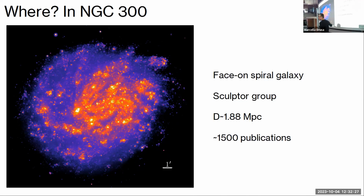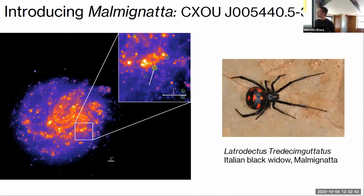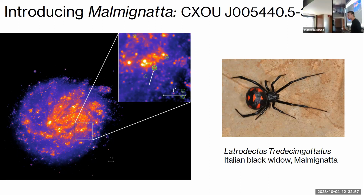So much that this is a stack image in the M2 band of Swift UVOT, a stack of 170 images I did personally, which was a pain. Let's go on. What is interesting for us today is this source, which is about 1.9 kiloparsecs from the galactic center of NGC 300. You can see there the contours are Chandra contours. And one of my collaborators thought it was fun to name this source after the Italian black widow, as there already exist sources named after the American and Australian black widows. And the vulgar name is Malmignata of this beast.